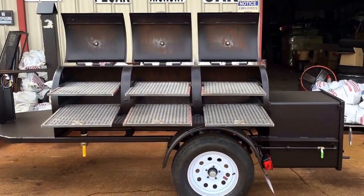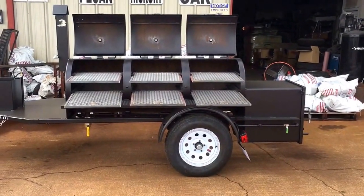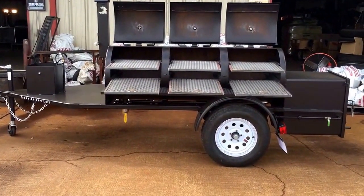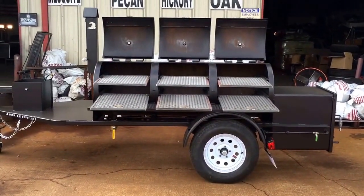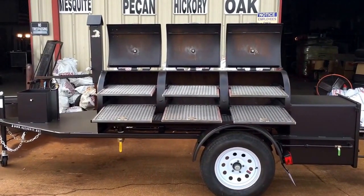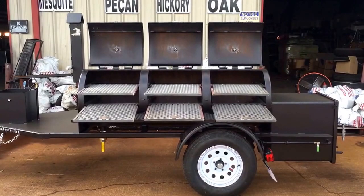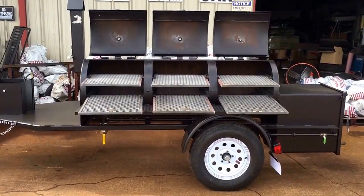Again, the upgrades on this one would be the standard round firebox to a half-inch square firebox, the gas assist, the birdhouse stack, and the 2-inch brass ball valve added to the standard 2-inch drain. Those are the only options that I see on this particular Falcon. Everything else, as far as the 24 quarter wall, 6-foot main chamber, sliding food trays, the trailer, all that is standard.